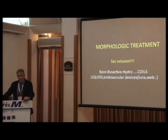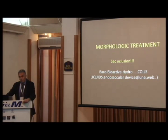So, is the saccular occlusion enough to have a good treatment or not? We improved a lot of things for saccular occlusion. We put bioactive materials, we put enlarging materials like hydrocoil on the coil. We even put radioactive coils in the aneurysms. But at the end, totally, this strategy is occluding the sac.